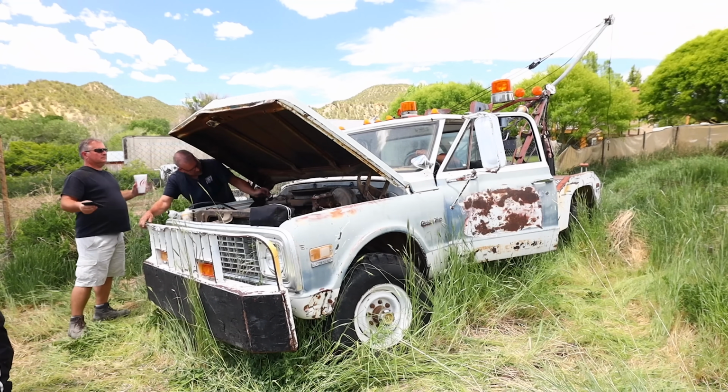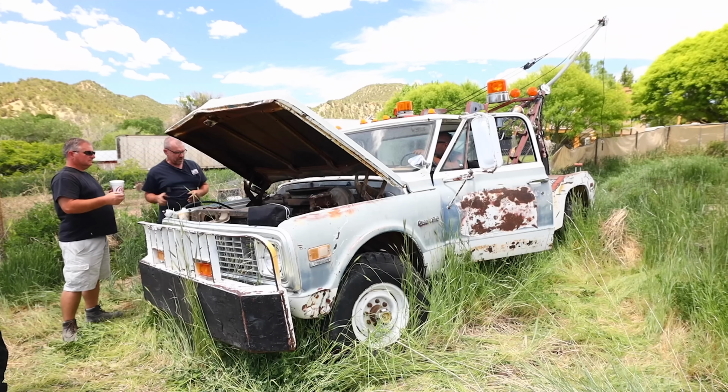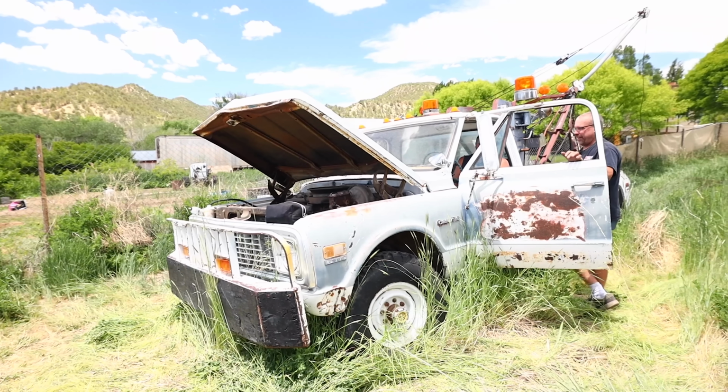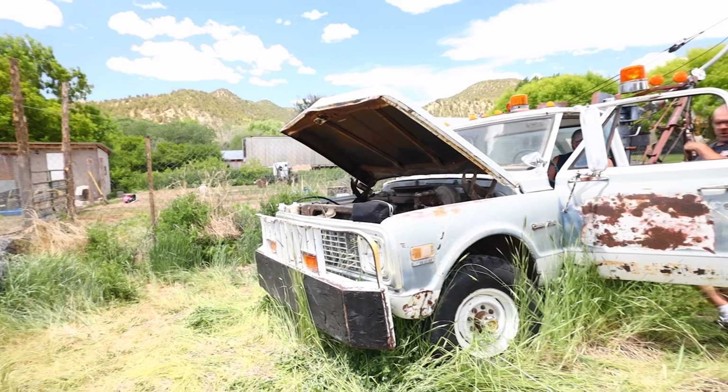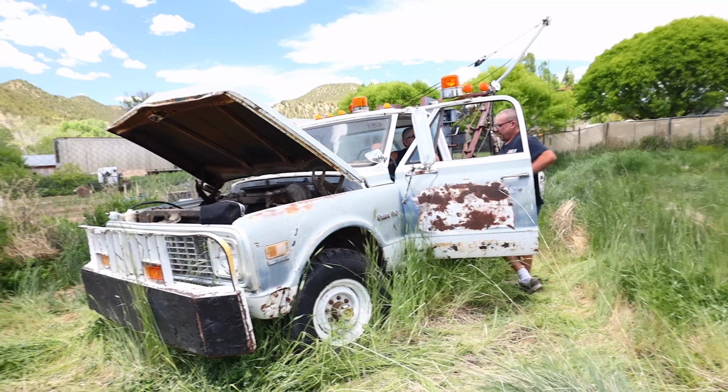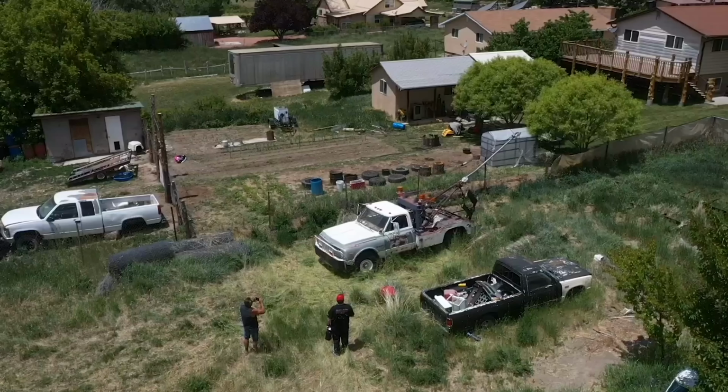Yeah, 60 pounds of oil pressure. Missing a little. Nothing like a 350 Chevy. I pulled a bunch of timing in it. Sounds great. It's missing on a cylinder pretty bad.